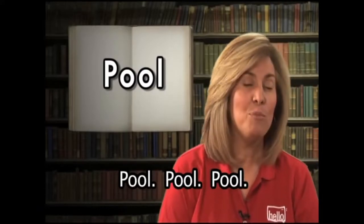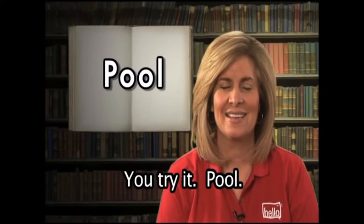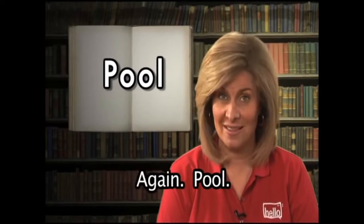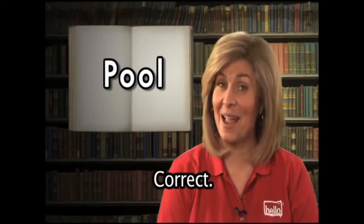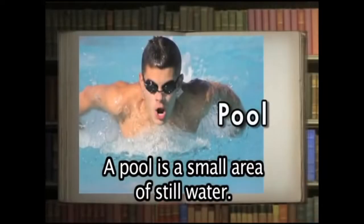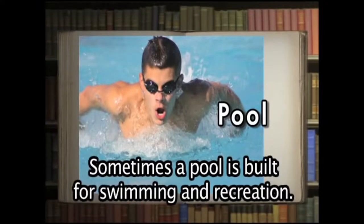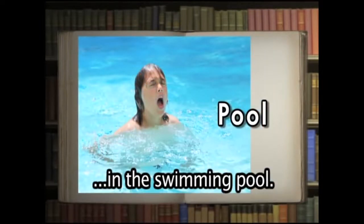Pool. You try it. Pool. Again, pool. One more time. Pool. Correct. Pool has two meanings. A pool is a small area of still water. Sometimes a pool is built for swimming and recreation. When the weather is hot, we get cool in the swimming pool.